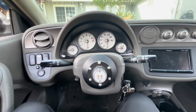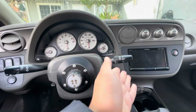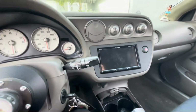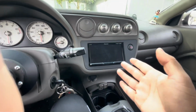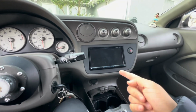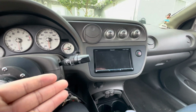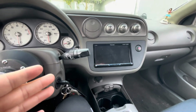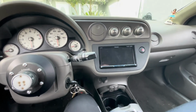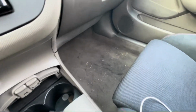Almost there. All right, so we're in the interior of the RSX. I'm pretty sure you saw it's right there, what I had bought for it. I used to have a single din, but I recently bought this. I bought this a month ago, I believe for Black Friday. I got it at Best Buy. Something I wanted for a while, and I think the car needed it to make the interior look a little bit better. Right now, the floor is a little bit dirty, carpet. Need to get a vacuum in here and clean all this up.